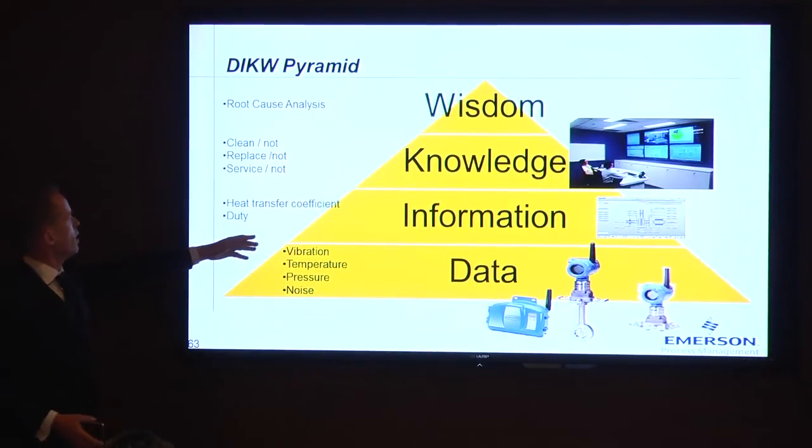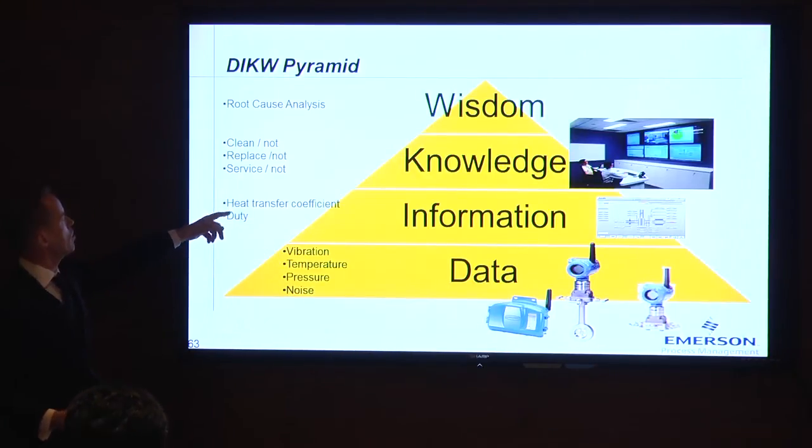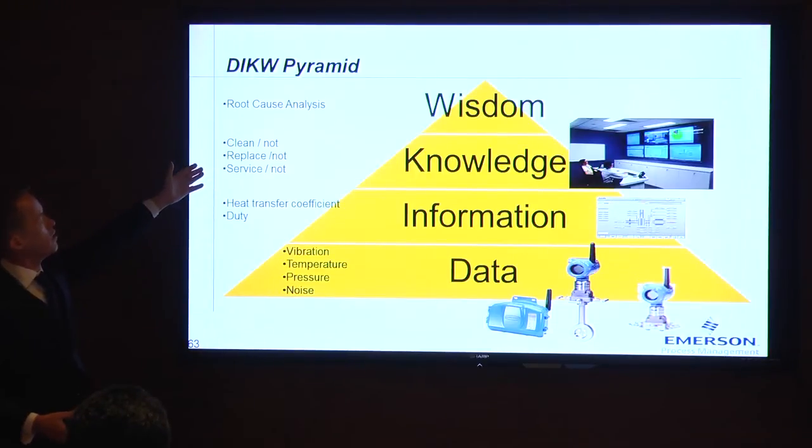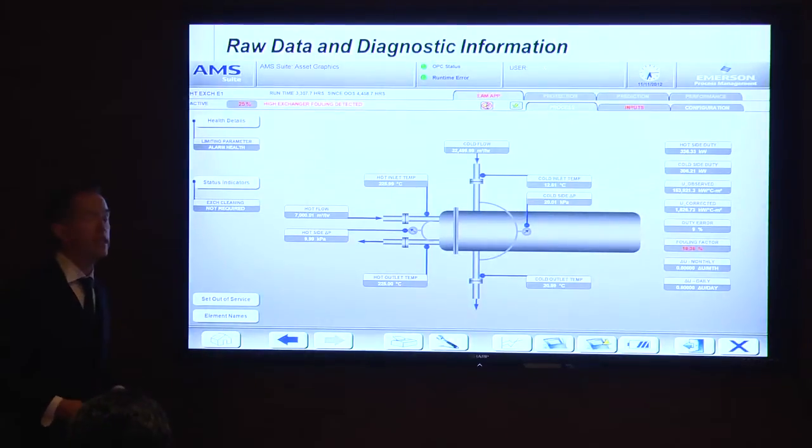So information could be, for example, temperature and flow converted into calculated heat exchanger duty and heat transfer coefficient. You can see it trended. That helps, and the software can even tell you whether to clean the heat exchanger or not. I use the heat exchanger here as an example.